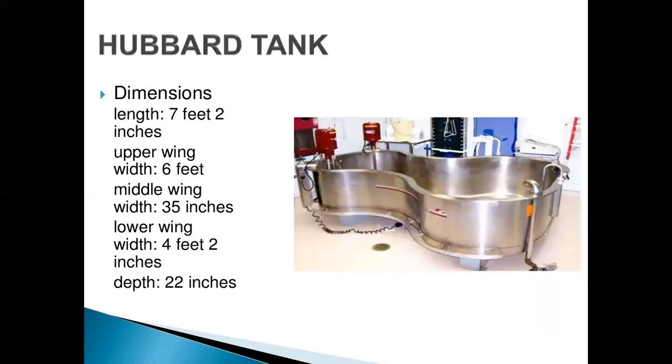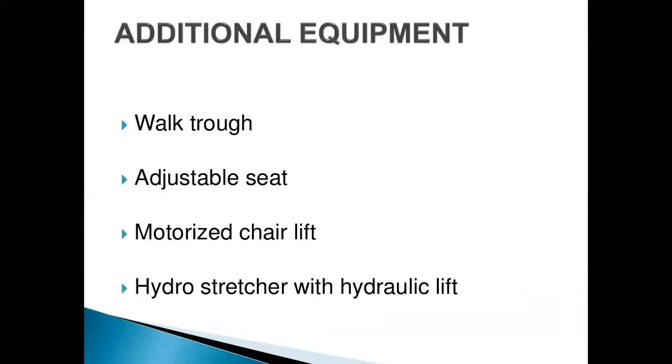The Hubbard tank dimensions are length 7 feet 2 inches, upper wing width 6 feet, middle wing width 35 inches, lower wing width 4 feet 2 inches, depth 22 inches. The additional equipment are walk-through, adjustable seat, motorized chair lift, and hydraulic stretcher with hydraulic lift.